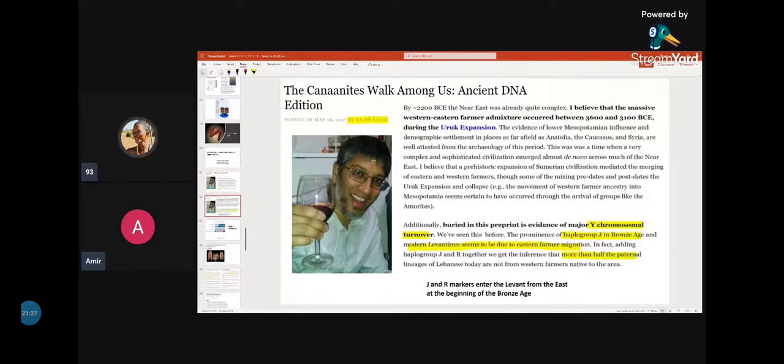And right here, by about 2200 BC, the Near East was already quite complex. I believe that the massive Western-Eastern farmer admixture occurred between 3600 and 3100 during the Uruk expansion. The evidence of Lower Mesopotamian influence and demographic settlement in places as far as Anatolia, the Caucasus, and Syria is well attested from archaeology of this period. This was a time when a very complex and sophisticated civilization emerged. Okay. Additionally, I'm going down to the bottom here.